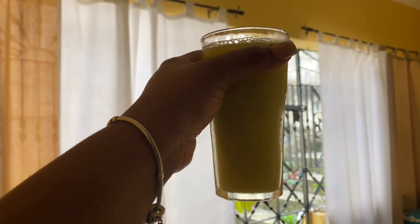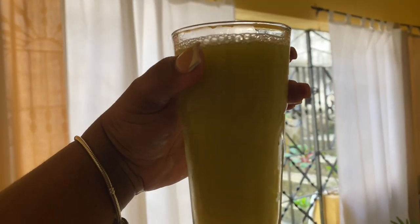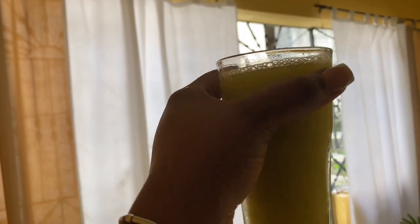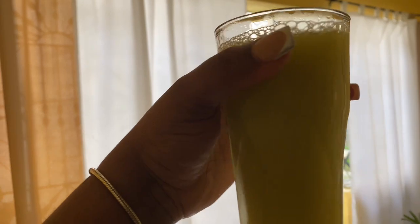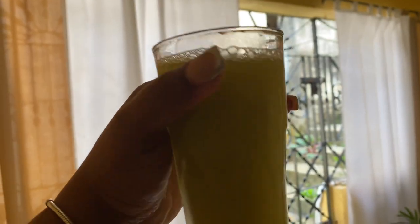So guys, here's my morning green juice drink. Yes, this one looks a bit yellow because I added pineapples. I watched a new video and they said pineapple is good, so I added pineapple. So yeah, green juice is becoming a permanent thing in my life. Cheers to a healthy life.